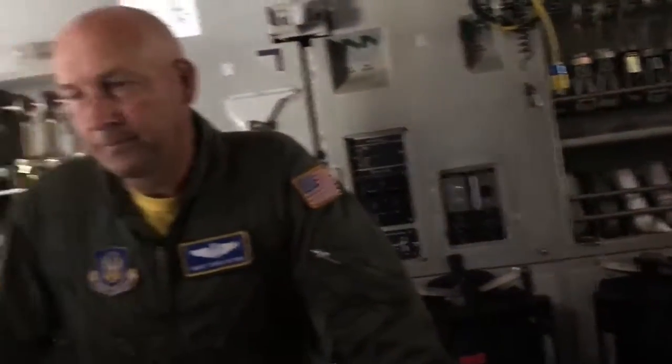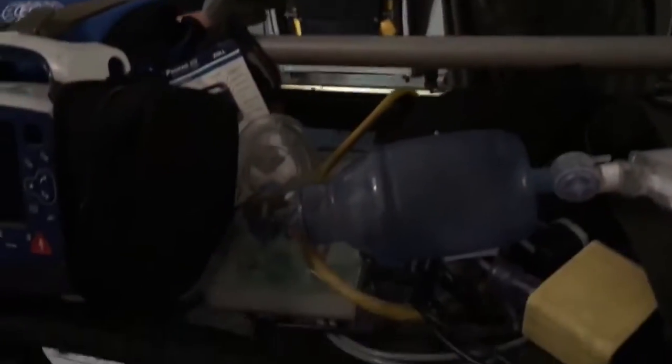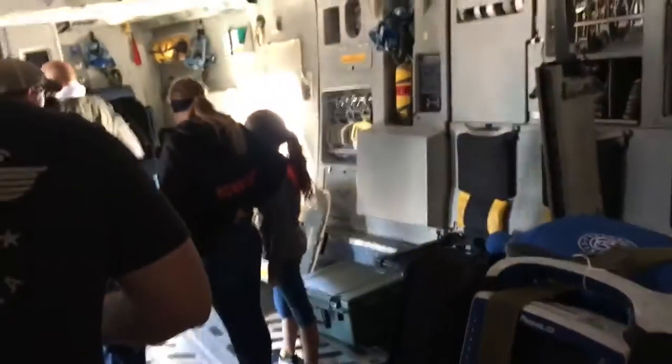If we move them all together, we'll put patients and we'll have mixed loads. So essentially, we'll move paratroop airdrops. That's what this aircraft is used for. We're just a component of what this airplane can do. So we're the medical crew.